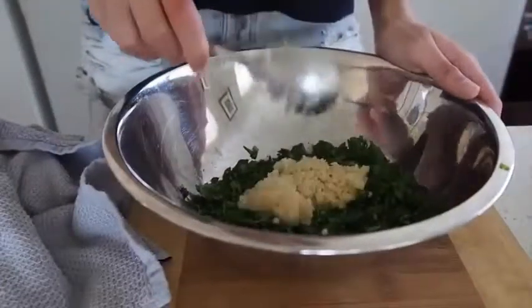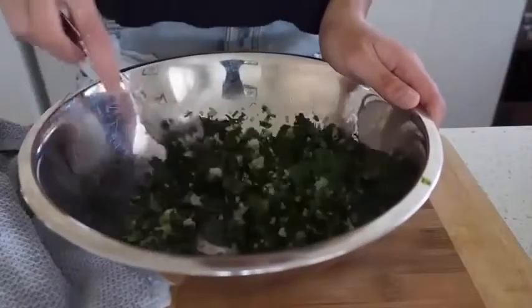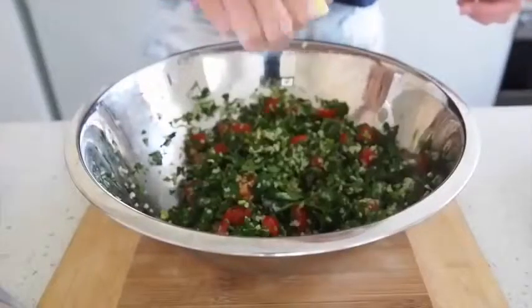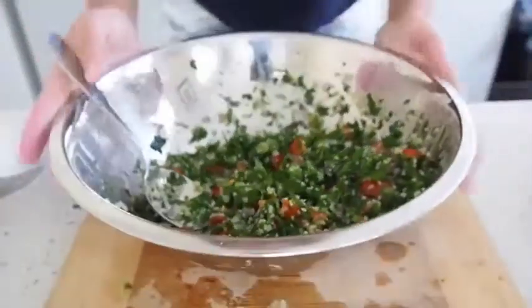The tabbouleh, first all you have to do is chop up some parsley and then mix through some cracked wheat. If you don't know how to prepare the cracked wheat, then just Google it, it's really simple. And then we're going to add in some chopped tomatoes and some lemon juice, some cracked pepper and some red onion. It's really simple, and I would make this in a bigger batch and then just keep it in the fridge and pull it out when I go to make the wraps in the morning.